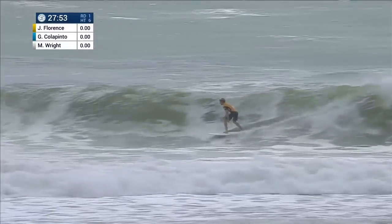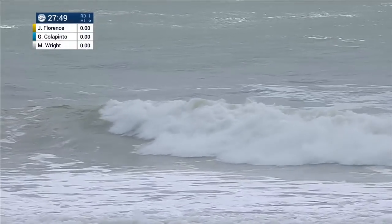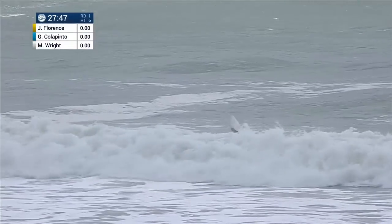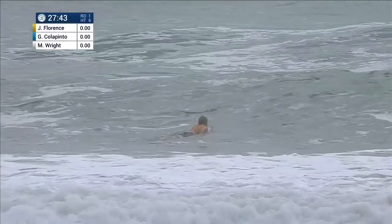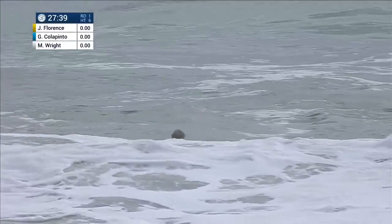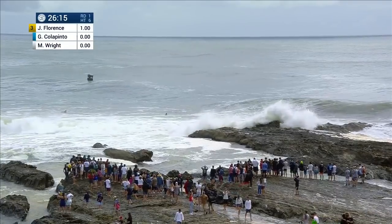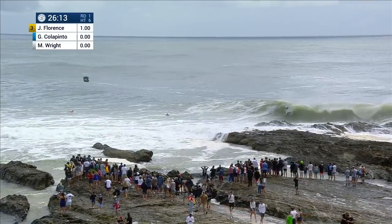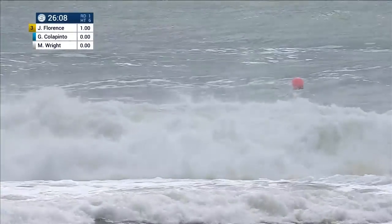Florence is up. First wave of 2018. Going for the full rotation reverse, not holding back. He'll start off incomplete against Griffin Colapinto and Mikey Wright. Pots, we were noticing more people filling up on the beach, people getting the message that the world champ has just hit the lineup. Here, Griffin Colapinto accepts that trophy for being the qualifying series champion last season, as we see Mikey Wright go up and down.